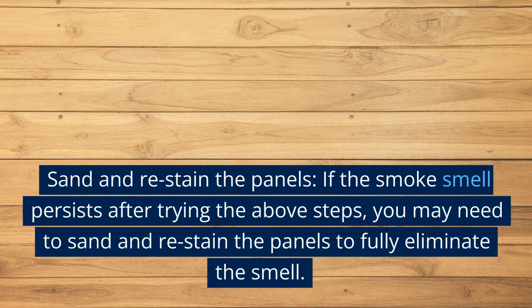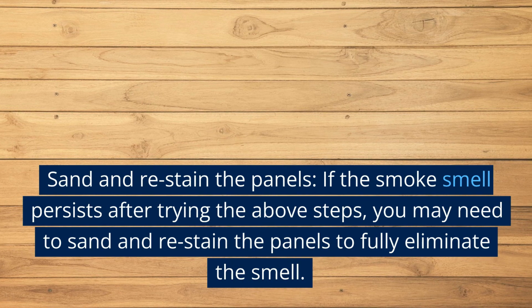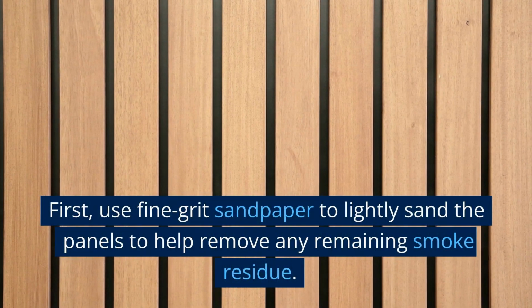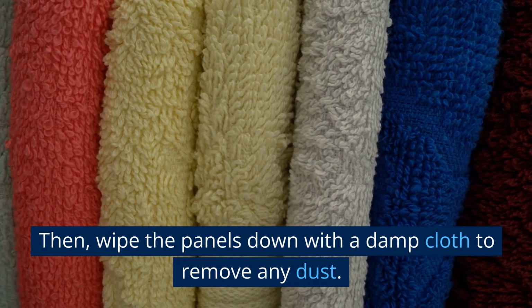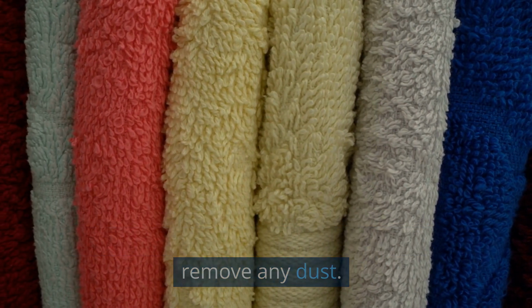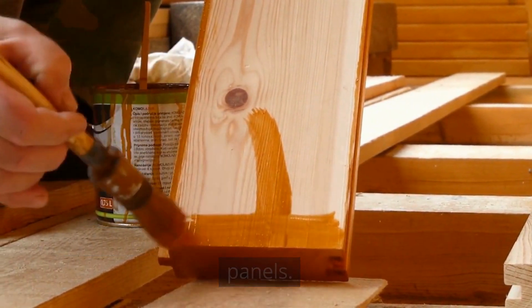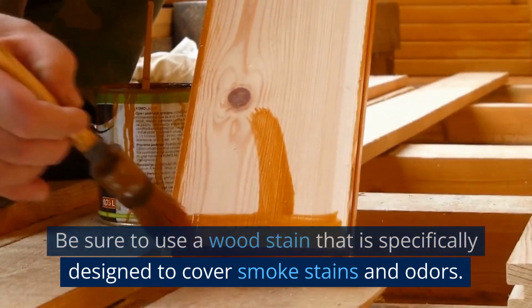Sand and restain the panels. If the smoke smell persists after trying the above steps, you may need to sand and restain the panels to fully eliminate the smell. First, use fine grit sandpaper to lightly sand the panels to help remove any remaining smoke residue. Then, wipe the panels down with a damp cloth to remove any dust. Finally, apply a new coat of wood stain to the panels. Be sure to use a wood stain that is specifically designed to cover smoke stains and odors.